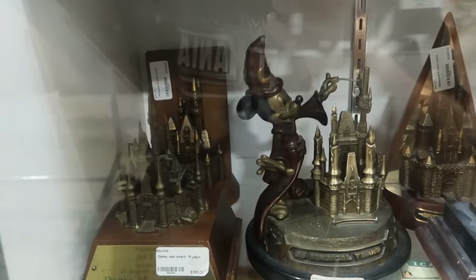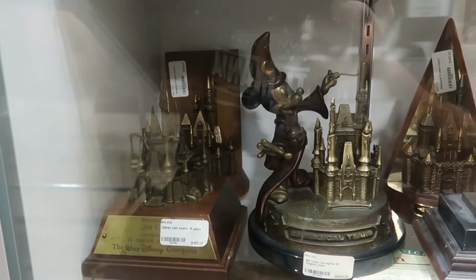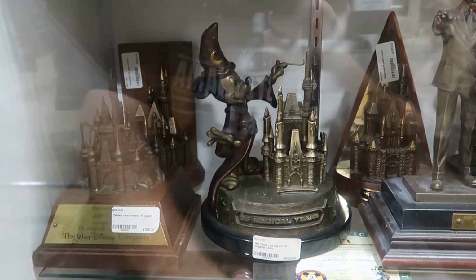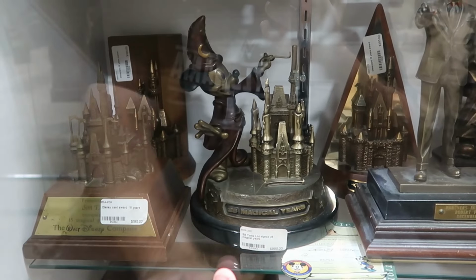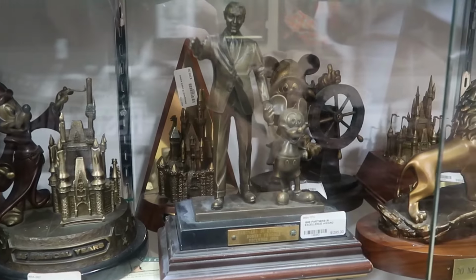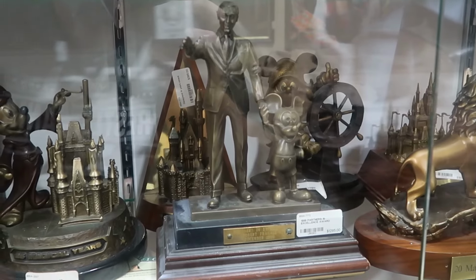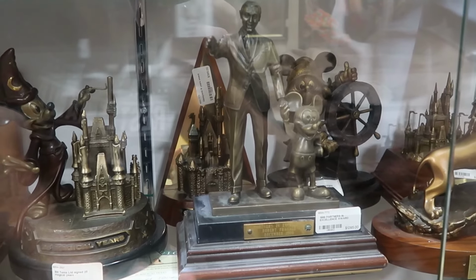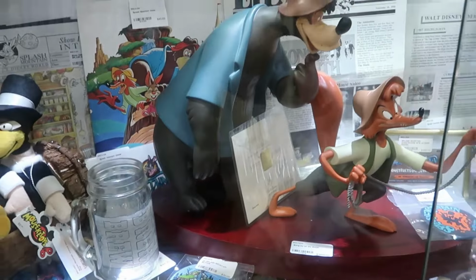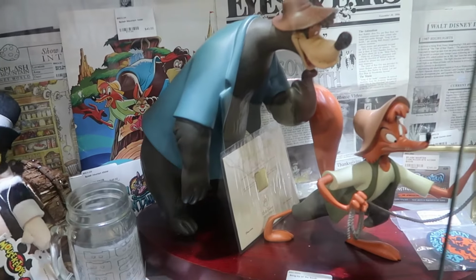Here's even more of those cast member exclusive awards. Here is, let's see, 25 years of magical service with Sorcerer Mickey. Actually, he is engraved 25 magical years. Right next door is the 1999 Partners in Excellence Award, $1,295. Definitely the prices are very expensive for all these cast member awards, but they're very hard to come by.